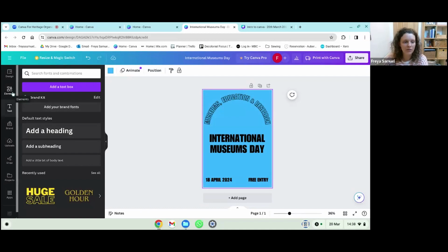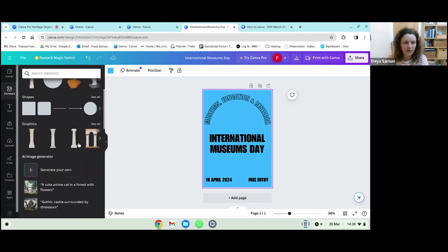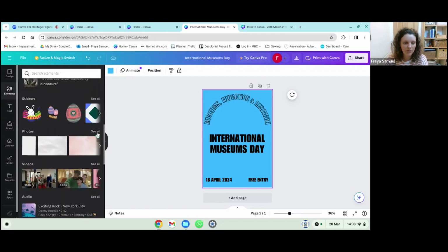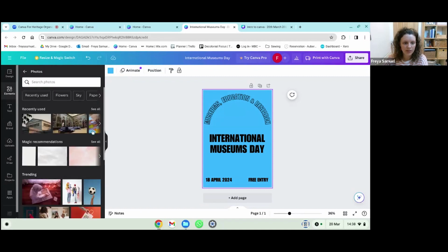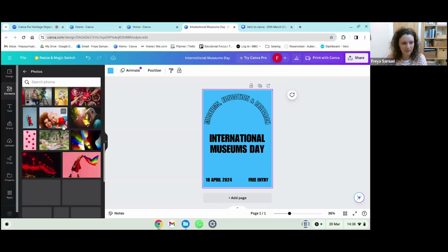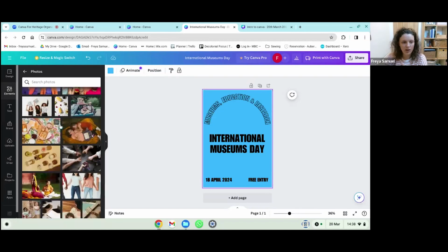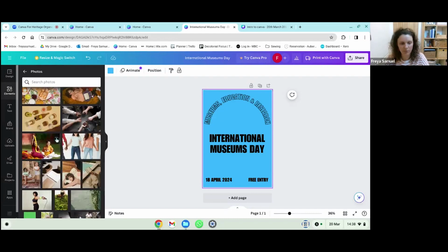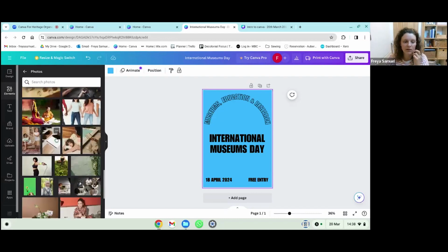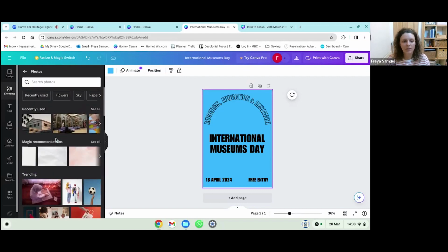So we'll head back to Elements. And we're going to go down, scrolling down through Elements to Photos. Selecting See All. And you get all these lovely high quality photographs here. They're absolutely huge file types, so the quality is very, very crisp. So don't worry if you need to blow them up or shrink them down. They always look good. I think we would like something a bit colourful and a bit bright.